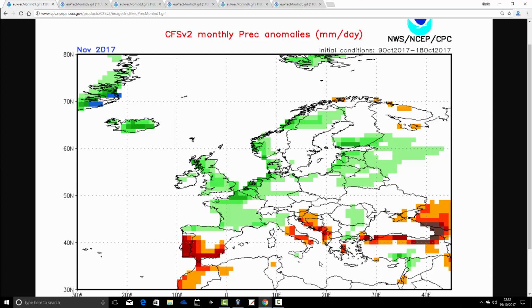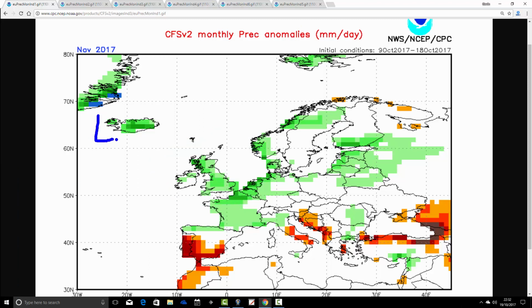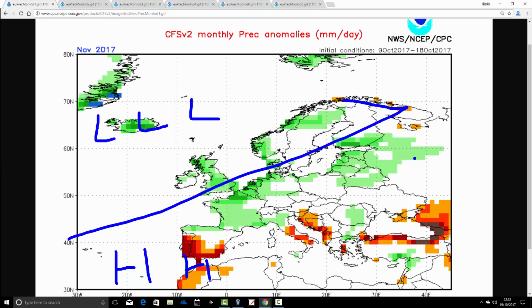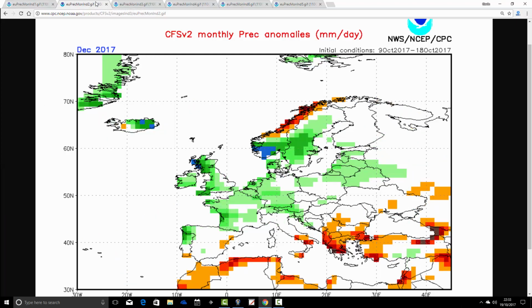This is how November is looking. It's looking wetter than average for the UK and for much of Western Europe as well. Remember, in November we have low pressure around here, we have high pressure down there, and we bring the jet stream in from the Atlantic into the British Isles and Europe like that. It continues into December with a wetter than average month being seen.